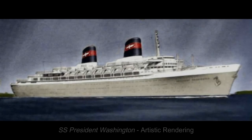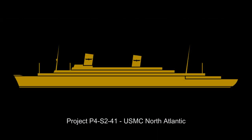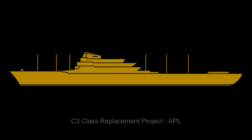The President Jefferson concept was certainly not the only project APL and the USMC were working on at the time, and believe it or not, it would not be the last. Unfortunately, when all was said and done, APL was never able to pursue any of these ambitious but feasible projects.